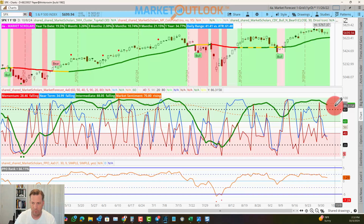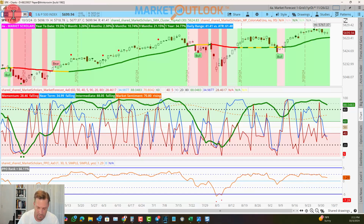That would be the ideal scenario, and that would be where I'd be leaning from a probability standpoint, as to what we might see on that chart.